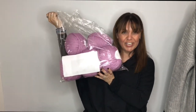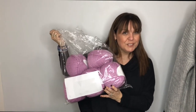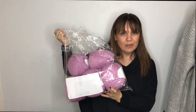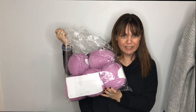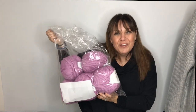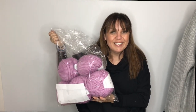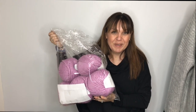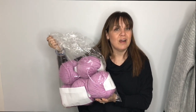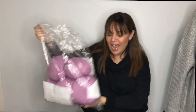And I got enough of the soft chunky in this amazing lavender, which is pretty close to the color of the year, so it'll be on trend for the first time in my life. So I'm gonna be making this really awesome scarf that's called the New Yorker, because I'm a New Yorker. And I'm really excited because this pattern has a lot of detail and it's gonna push my knitting skills, and I love to work with this yarn. It's so amazing. So I got this from Third Piece.